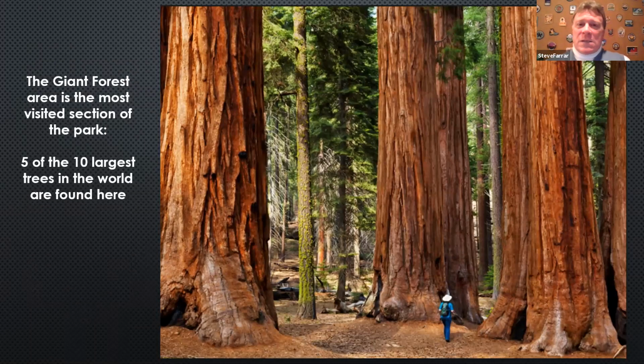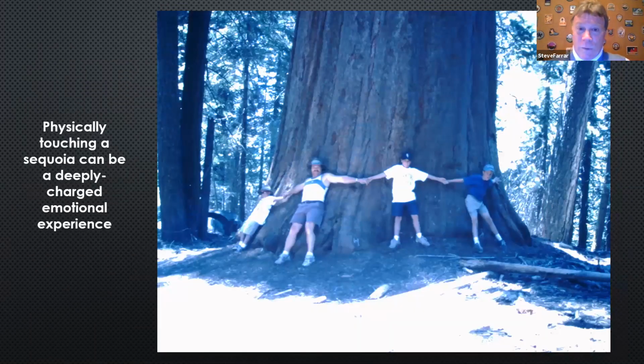The most visited section of the park is called Giant Forest, and there are trails that go through it. 5 of the 10 largest trees found anywhere on Earth are in this one grove. It's very, very challenging to capture properly with a still shot. You do need a movie camera so that you can pan up to give it any kind of justice.